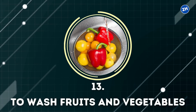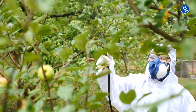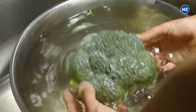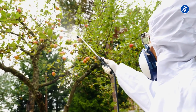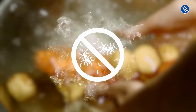Number 13. To wash fruits and vegetables. Pesticide residues on vegetables and fruits can be a problem for many people. This is why some people want to wash their fruits and vegetables in apple cider vinegar. The hope is that more residues will be eliminated than with water alone. Although it is not completely clear why more pesticides can be eliminated than when merely washed with water, it can help destroy any harmful bacteria on food.